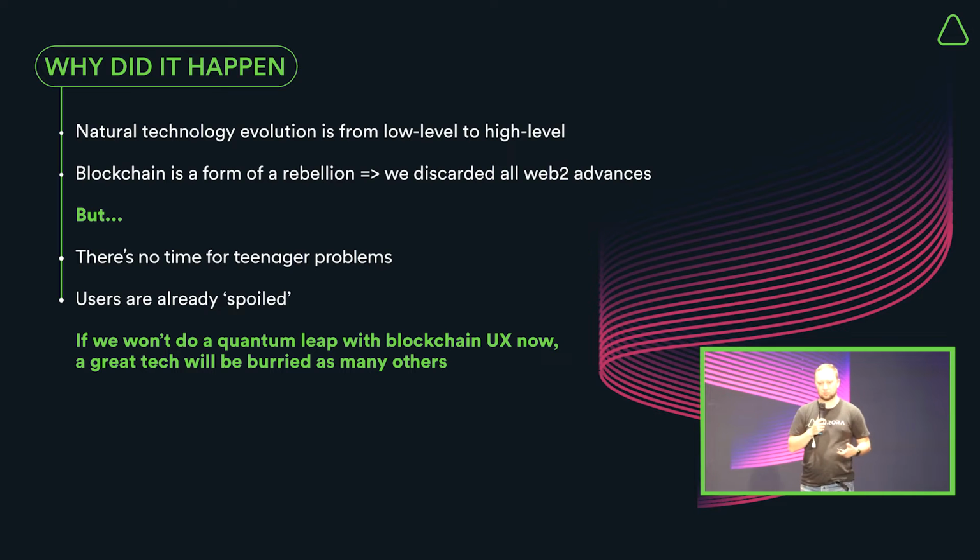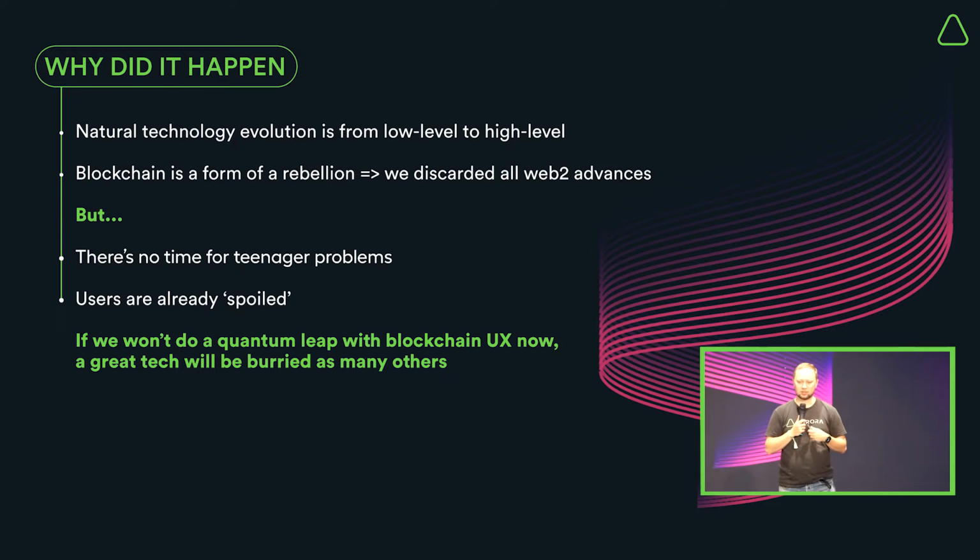And in general, it started as a form of a rebellion. We literally discarded everything that was a norm in the Web 2 world, and we said that now the users are going to be in charge, they are going to own their assets, they are going to own their governance powers and so on, right? So that's a natural thing. We burned everything from Web 2, and we decided to do that.